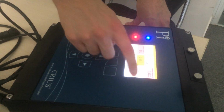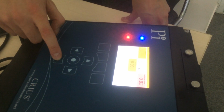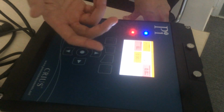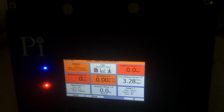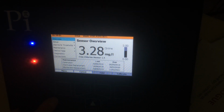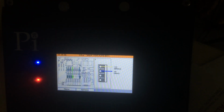Here's the menu screen. It flashes as you go through, so you can tell what you're looking at. This one has a number of different sensors. This one is in warning because it needs calibration, and these are in error. To see the wiring diagram or information, you just click on that. It gives the information really easily. For the wiring, go to options, then connections, and it tells you how to connect.